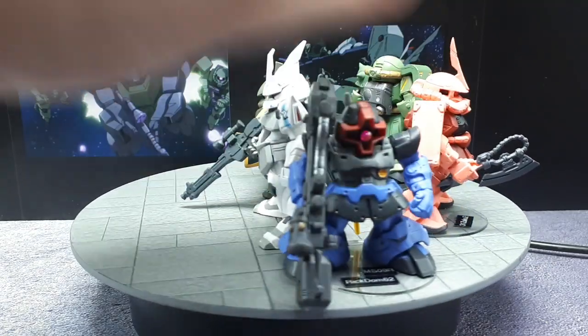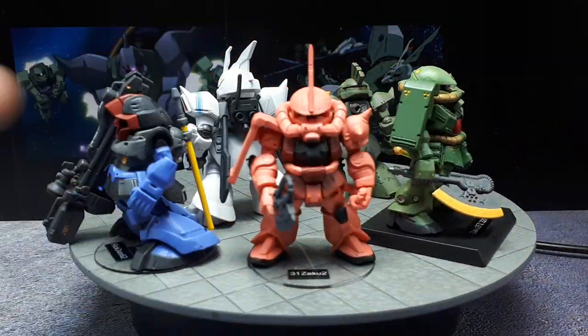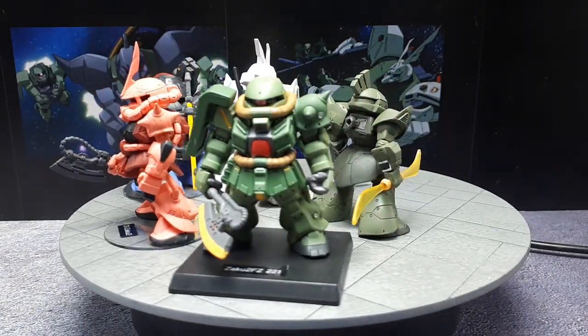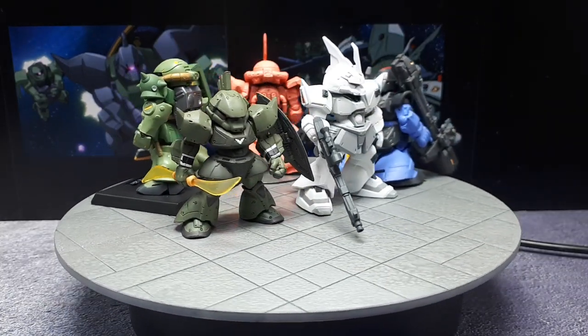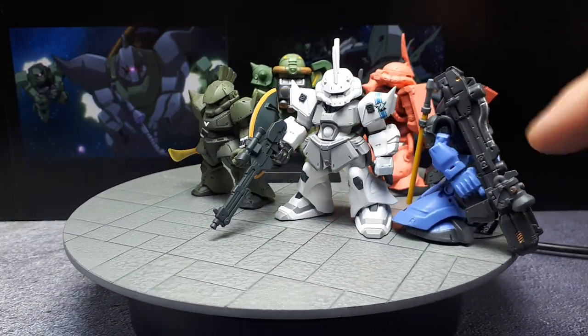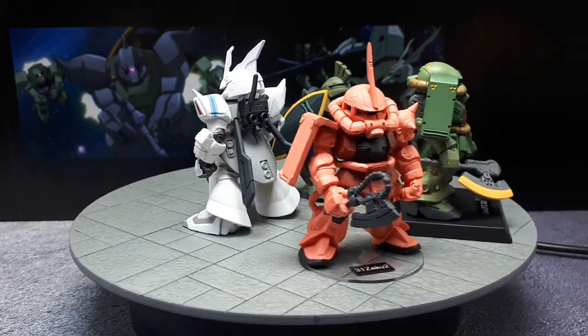And so as the story said, I guess these are older suits, and then these are more modern suits, and supposedly these Gelgoogs are superior to those three older suits, but I think I like all of them anyways by their design. You can definitely see how these are similar to the Zakus. Not so much the Rick Dom though. The Rick Dom is quite different, but I can definitely see similarities amongst these four.